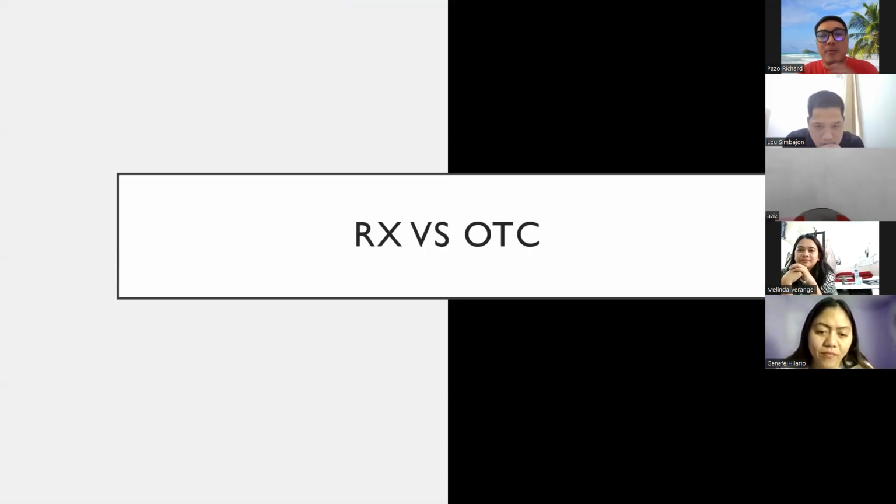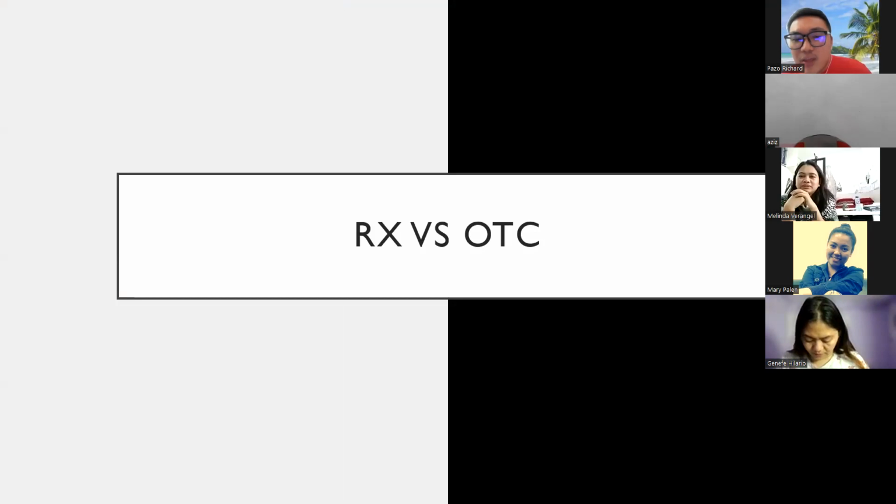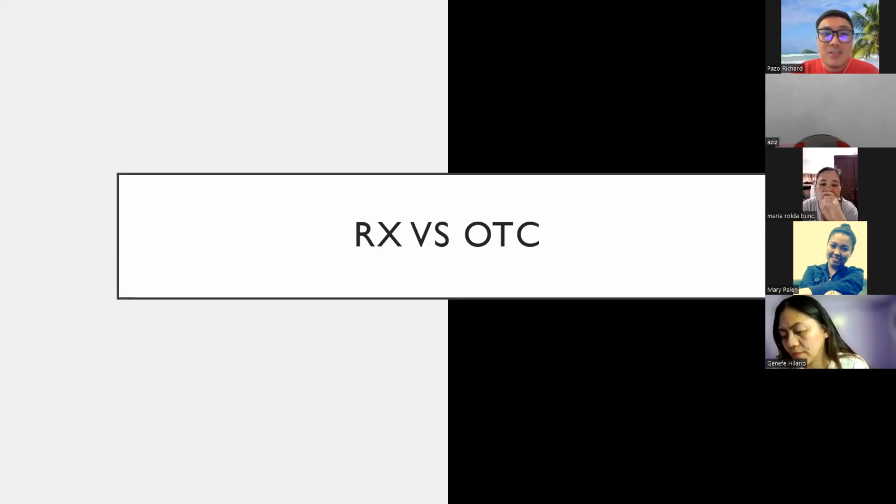Anyway, let's talk about abbreviations. RX versus OTC. Ano ulit yung OTC? Over the counter. Yes, over-the-counter drugs. So these are drugs that are not regulated, pero hindi siya prohibited in the market, meaning that you can buy it anytime over the counter. The opposite is RX. When you say RX, that means prescription.